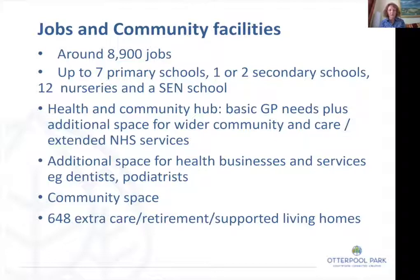I won't say too much about the community facilities, but needless to say, we've got to create quite a plan to make sure that facilities such as the schools, health centre, etc., are all in place, a community space, etc. And again, there are conversations happening with the CCG around what the future of medical care is, and again, that's changing rapidly.